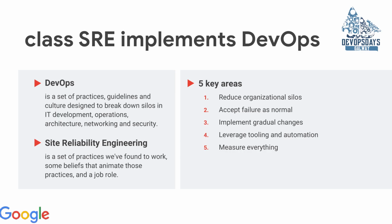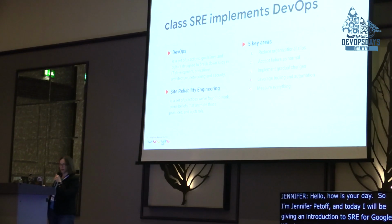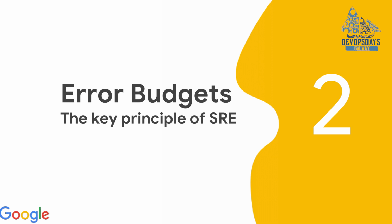Okay, so how does this all tie in with DevOps? We are at a DevOps Day conference, after all. So we like to think about this as class SRE implements DevOps. If DevOps is this set of practices, guidelines, and culture designed to break down silos, et cetera, site reliability engineering is a set of practices that we found to work, some beliefs that animate those practices, and a job role. One of my colleagues has quipped it's sort of an opinionated implementation of DevOps to a certain degree. And again, the key areas of focus are actually the same.